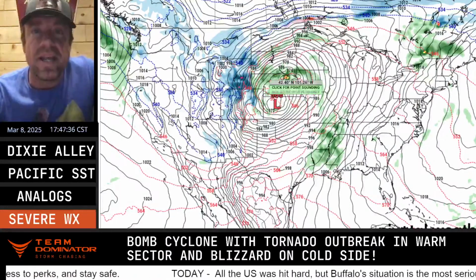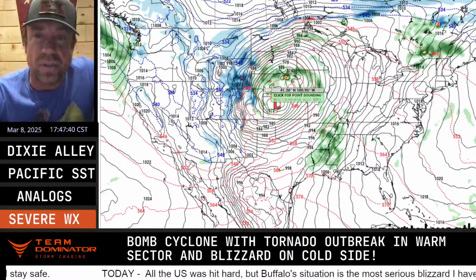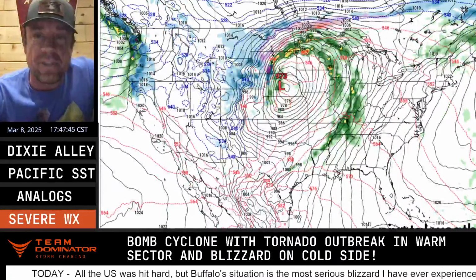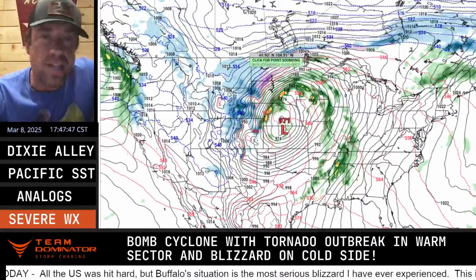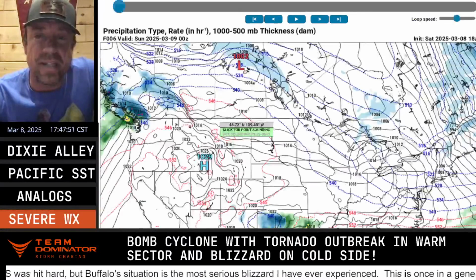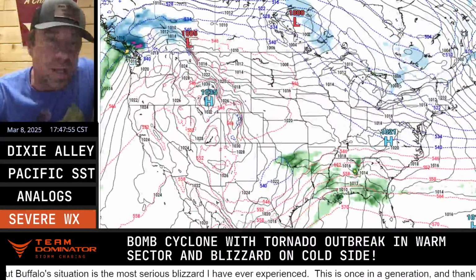So look at this. Afternoon of Friday, right near peak heating, blizzard conditions across eastern Wyoming, moving into the Nebraska Sandhills. And then we're going to watch that moisture return as it lifts northward. We're looking at the operational GFS that just came in from 18Z now. This lead system on March 12th, we're going to have to watch very closely.